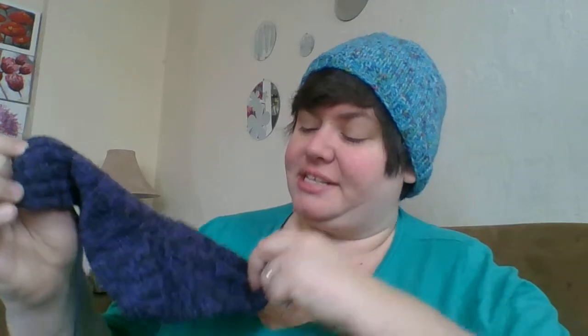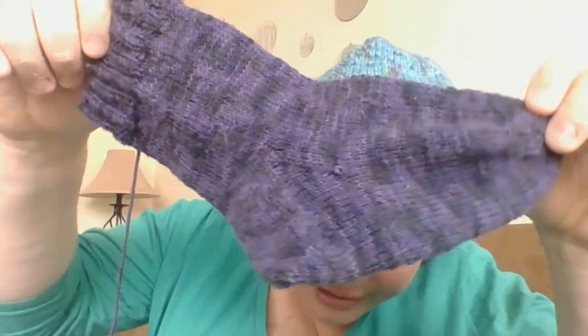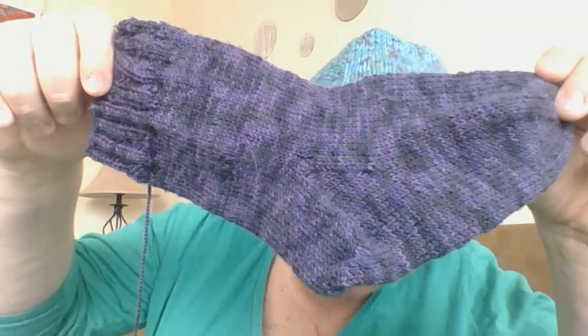It's grays and it's blacks and it's purples. It looks more purple and green. I'm trying to get it a good color, but that's what it looks like.